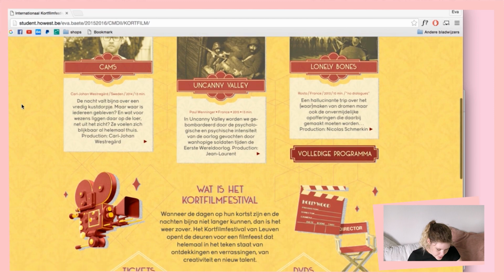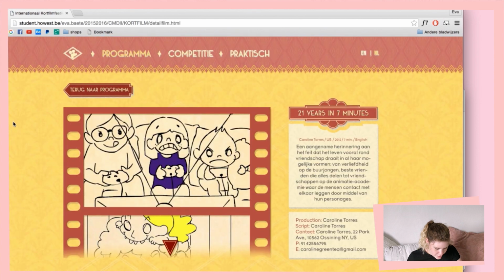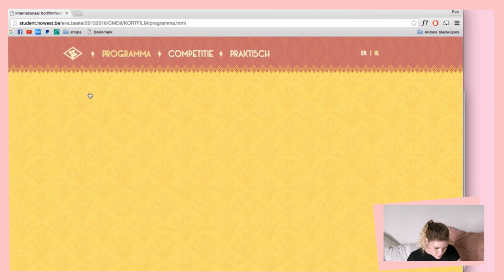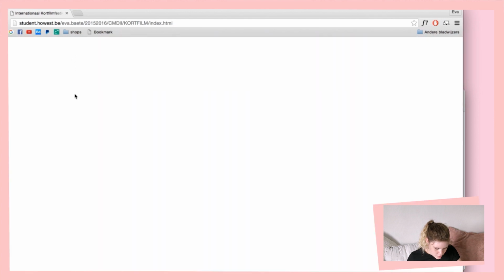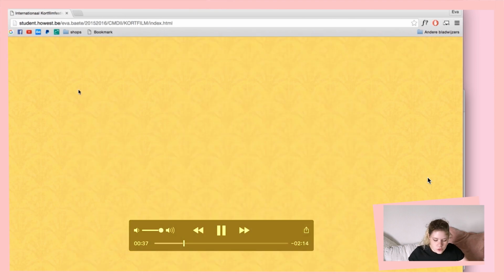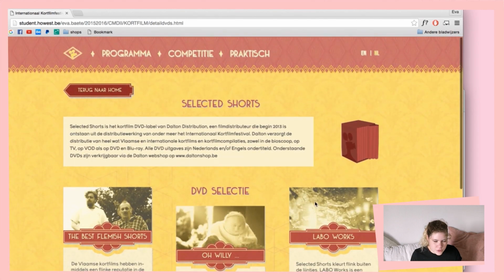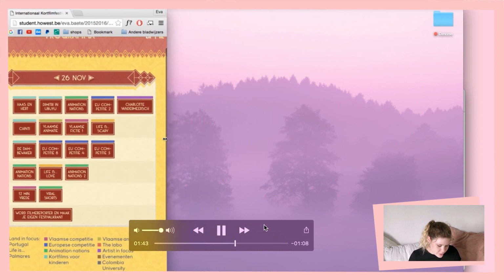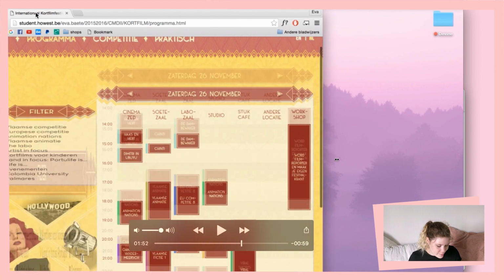So I'll show you what I did for that. And you can go to the detail page. I don't know what that image frame has to do. So yeah, that was everything. The goal of this assignment was to make the website responsive. So I don't know if I show that. Yeah, I show it. I made everything responsive, and it was a very annoying design to make responsive, but I succeeded at it in my opinion.